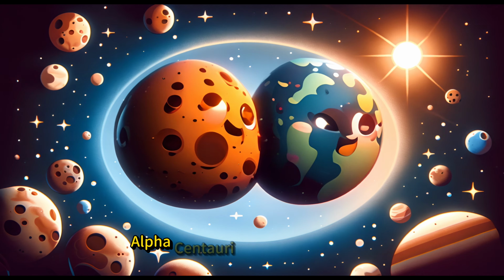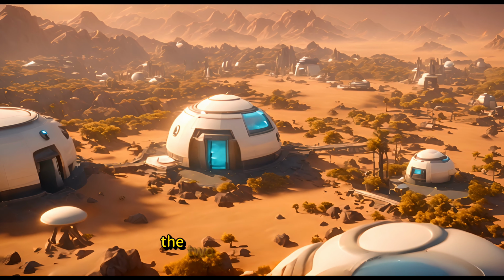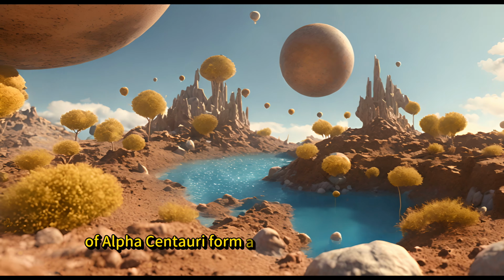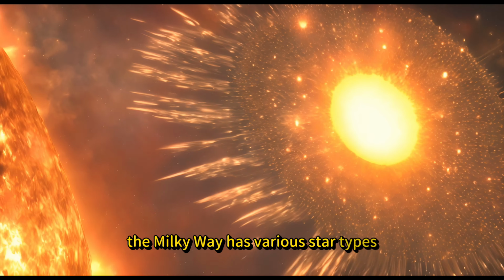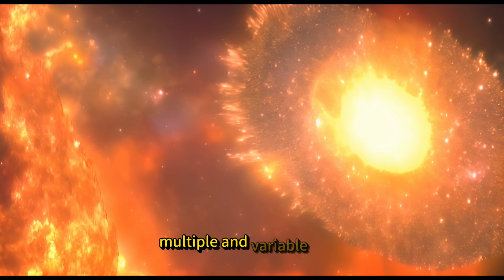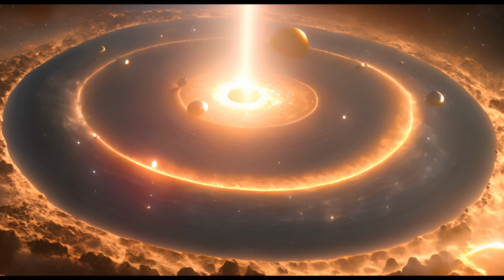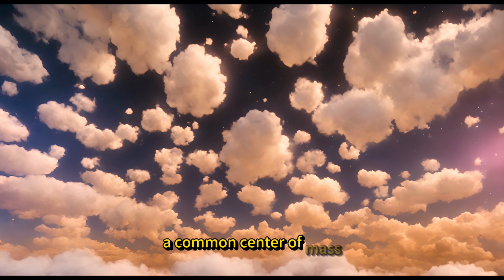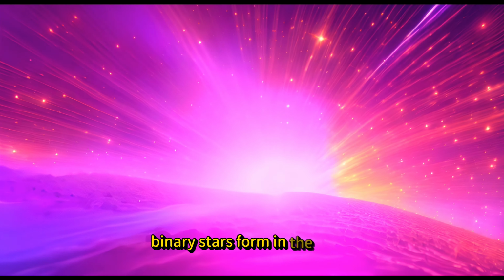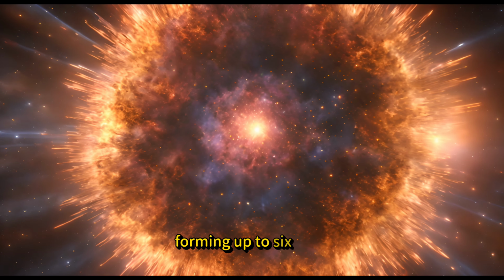From Earth, Alpha Centauri shines impressively, being the 3rd brightest star in the sky. The 2 main components of Alpha Centauri form a magnificent binary star when viewed. The Milky Way has various star types, including binary, multiple, and variable stars. Nearly half of the stars in our galaxy are binaries. Binary and multiple stars are gravitationally bound and orbit a common center of mass. Binary stars form in the same collapsing cloud of matter, dividing into 2 pockets. Some clouds split into multiple parts, forming up to 6 stars.